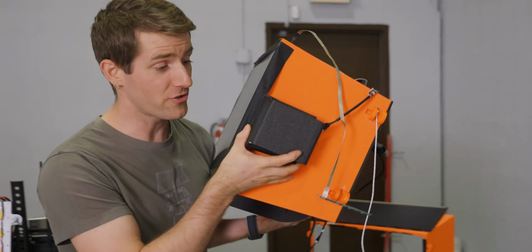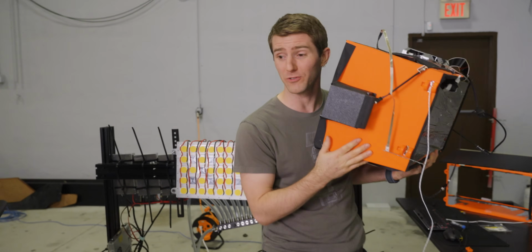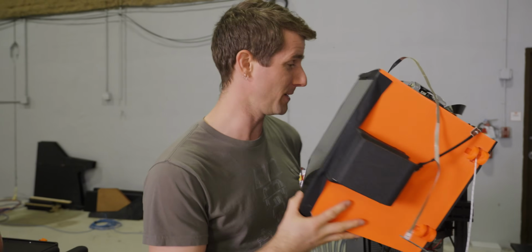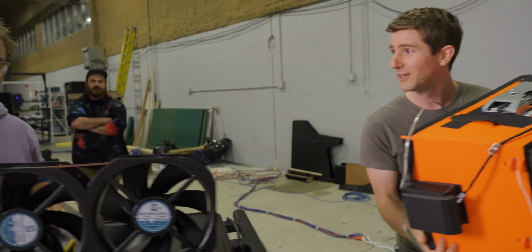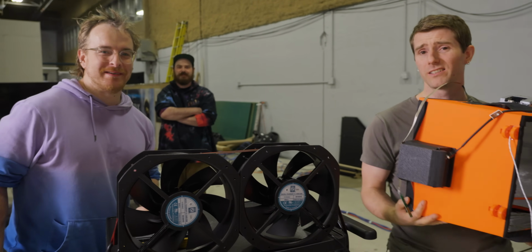That's why our next iteration added some server fans and venting at the cost of some light bleed. But we found out that still wasn't cool enough, which is where this box fan came in. Yeah, it's kind of jank, but remember guys, this is just a proof of concept for now. What are those doing here? The box fan wasn't good enough, and so we have these fans. Oh my God.